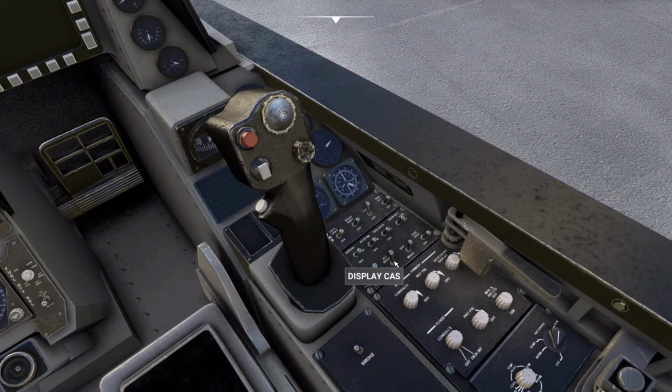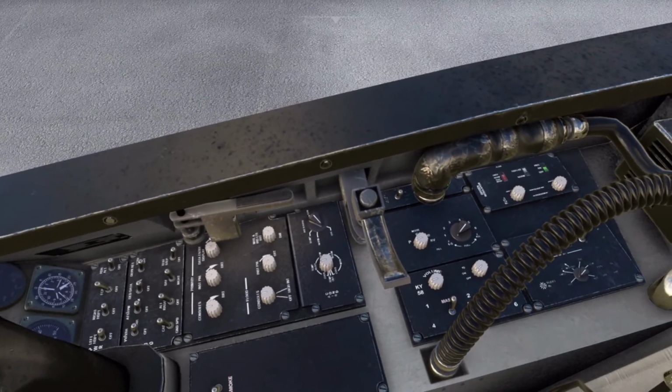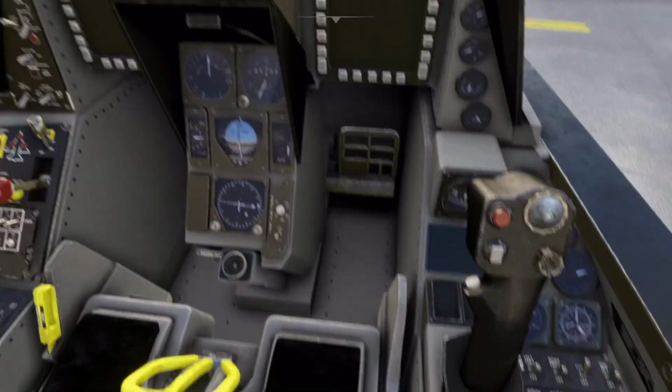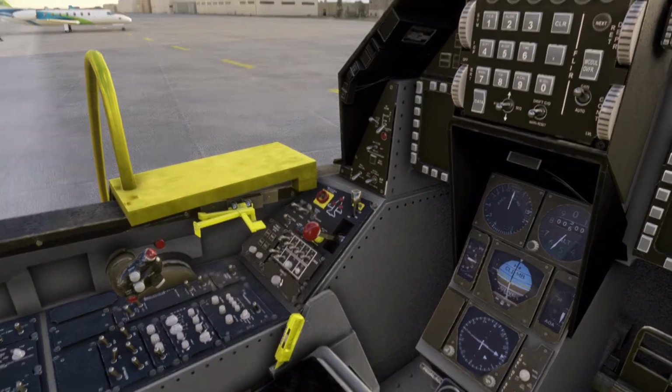And I'm just going to shut it down, really kind of half-assed. I'm doing a Control-Shift-E to just kill it, because I really don't want to hunt around for the field cutoff switches around here.